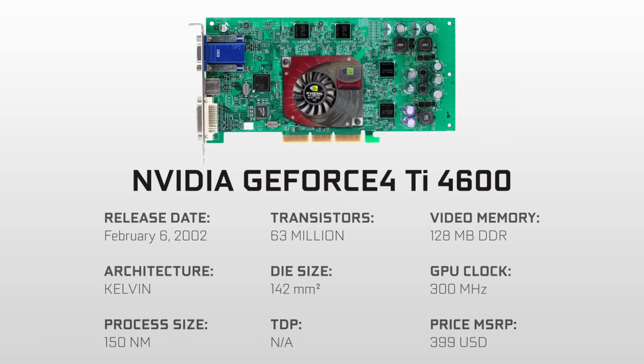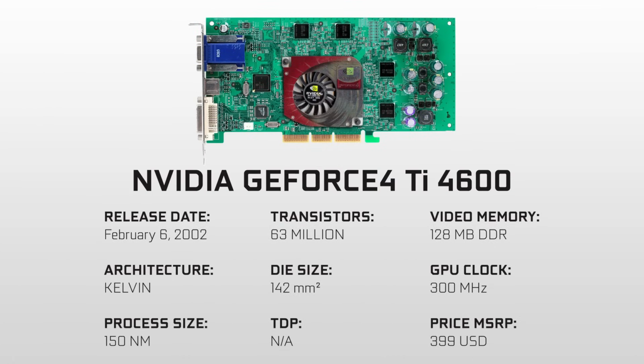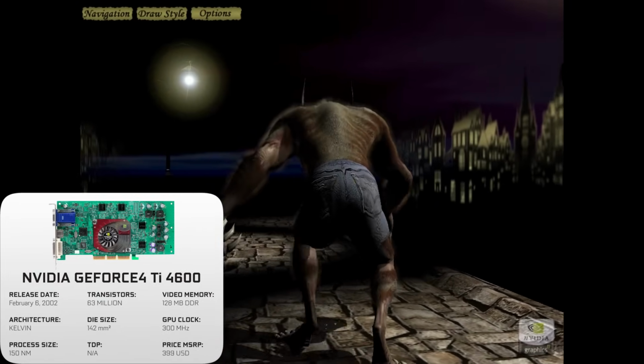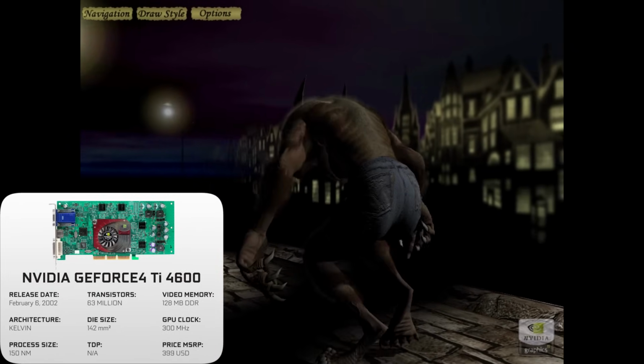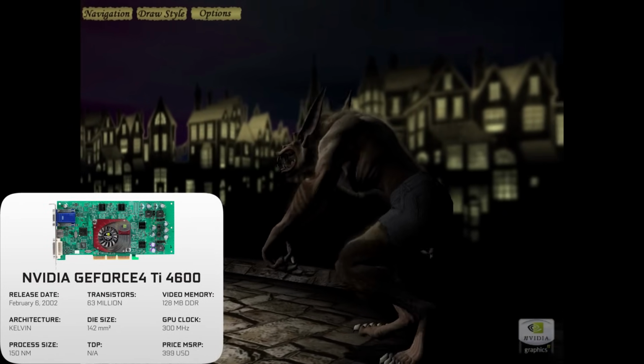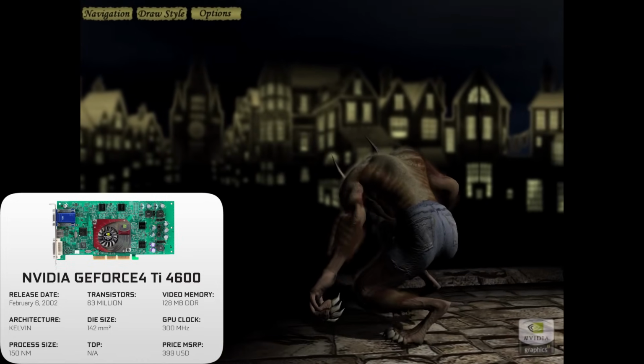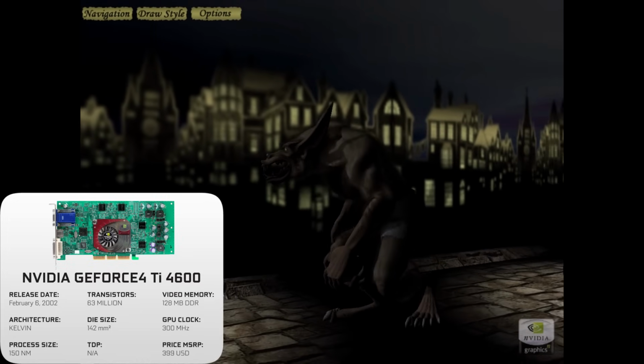The Nvidia GeForce4 Ti 4600 launched a year later in February of 2002. It's built on the same 150-nanometer process node based on the Kelvin architecture, now reaching clock speeds of up to 300 MHz. The card comes equipped with 128 megabytes of DDR video memory, and it retailed for $399 MSRP.